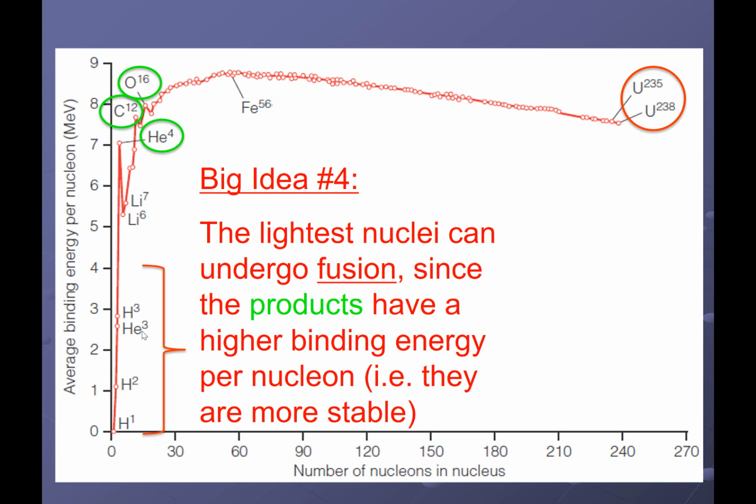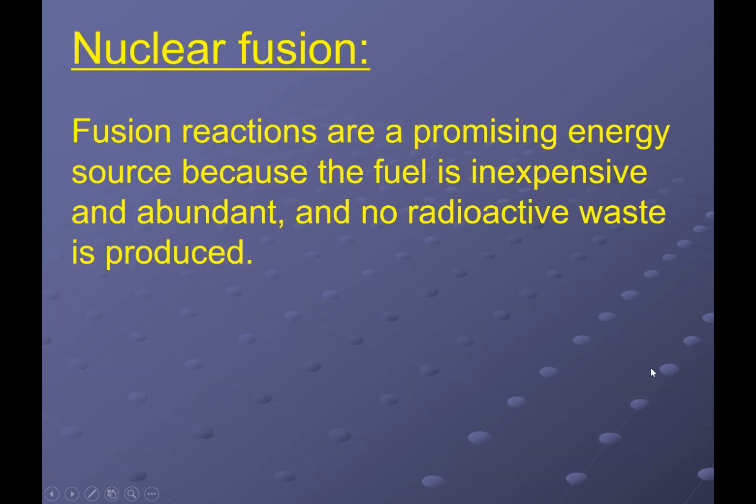Fusion is this idea of taking light nuclei and gluing them together, piecing them together. By joining them, they get closer and closer to the most stable iron-56, and hopefully in the future we can harness this energy for nuclear power. So whether it be fission or fusion, both of them end up releasing energy. That's why they are a good energy source. Let's have a look at nuclear fusion now.